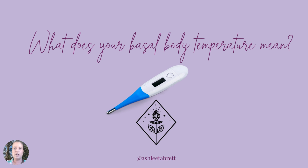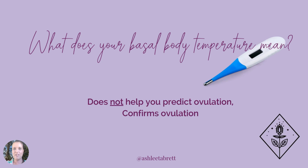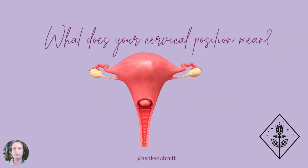Moving on to your basal body temperature, also shortened to BBT, which is your lowest body temperature taken first thing in the morning before getting out of bed. That's really important for accuracy. You don't want to take it once you're already up and moving. Basal body temperature rises after ovulation due to progesterone. A sustained rise for 3+ days confirms ovulation has passed. Basal body temperature does not predict ovulation, it only confirms it afterwards. Mistakes to avoid: if you're preventing pregnancy, don't wait for a temperature to rise to use protection. You may have already ovulated.